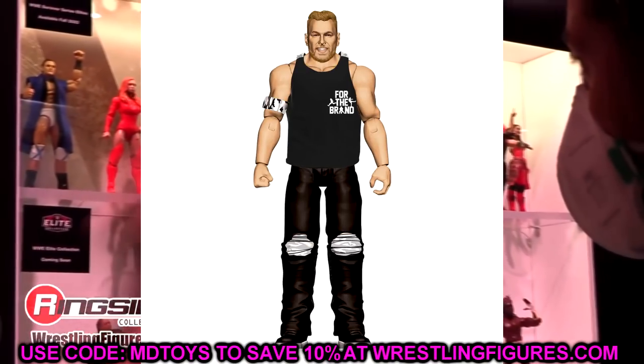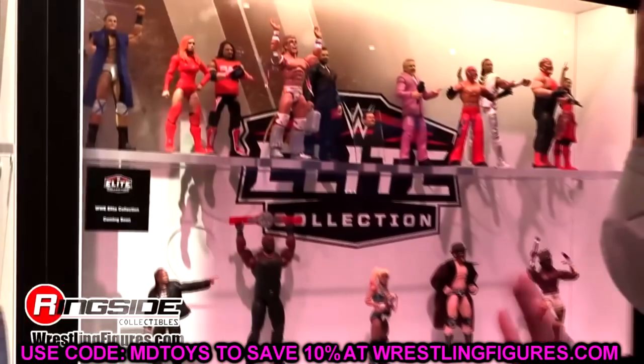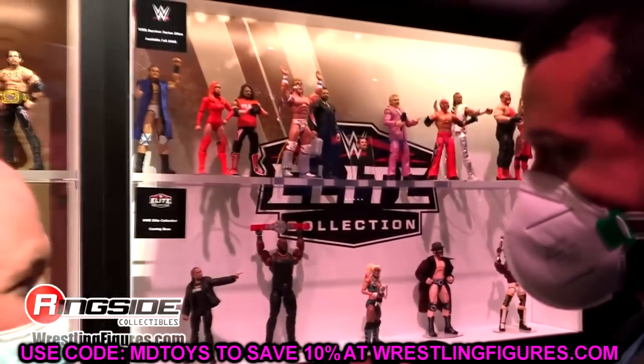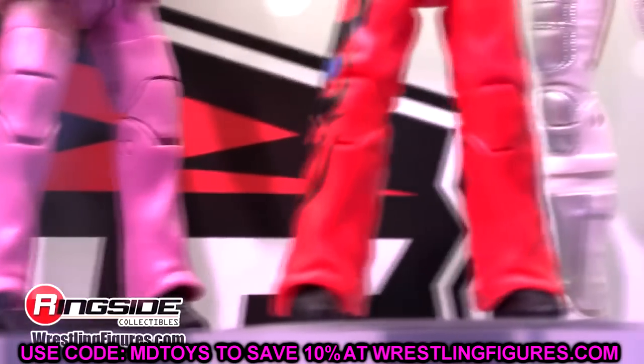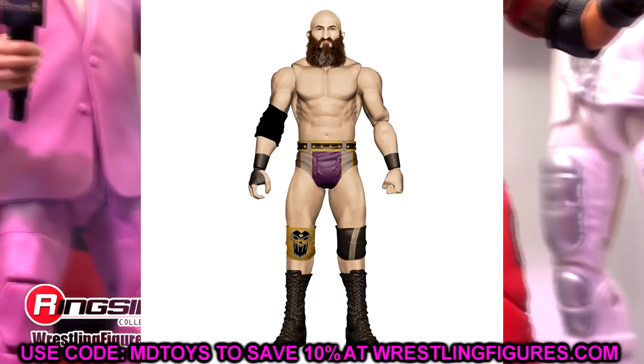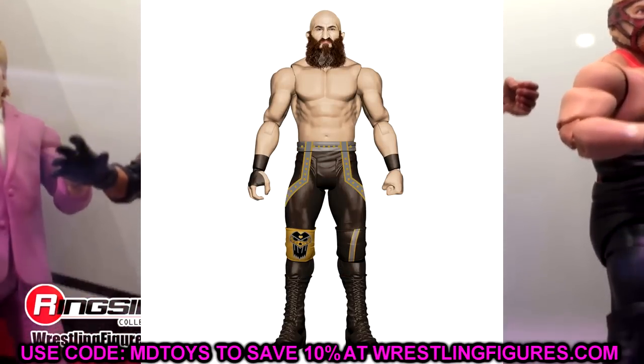I love Pat McAfee. I don't really like him as a wrestler, you know? I'd like him to stay in his lane there a little bit, but you know what? He can do what he wants. He's accomplishing dreams, and he's good at what he does, so that's that. But we also have a look at Tommaso Ciampa here, who is also a Chase variant. You get two different options for Tommaso Ciampa, one in the shorts gear and one in the long trunks.